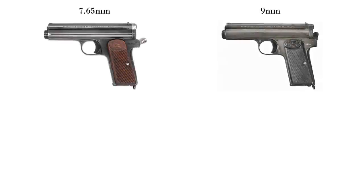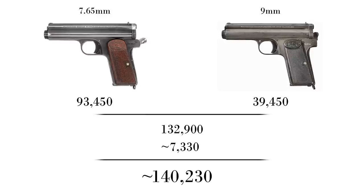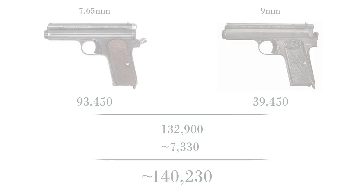An audit in April of 1918 revealed 39,450 total 9mm and 93,450 total 7.65mm Frommer Stops delivered to date. These numbers combined to make for 132,900 overall, and by the end of the war, it's estimated another 7,330 were delivered. But the breakdown between which caliber is which is unknown. By the way, this only includes contracts delivered. The snatched up commercial pistols would also increase this total if we just knew how many. It could be as high as 250,000 total.